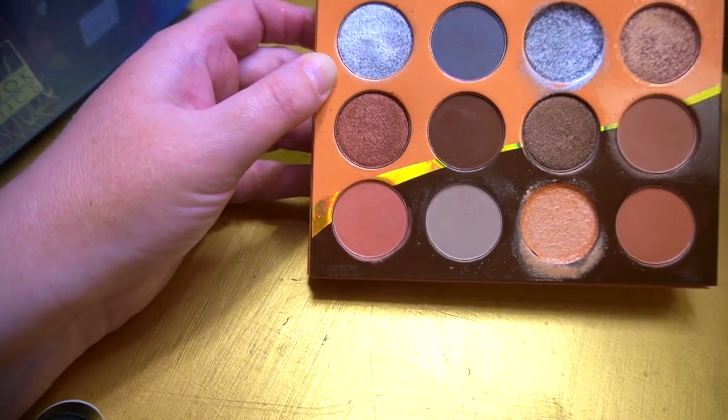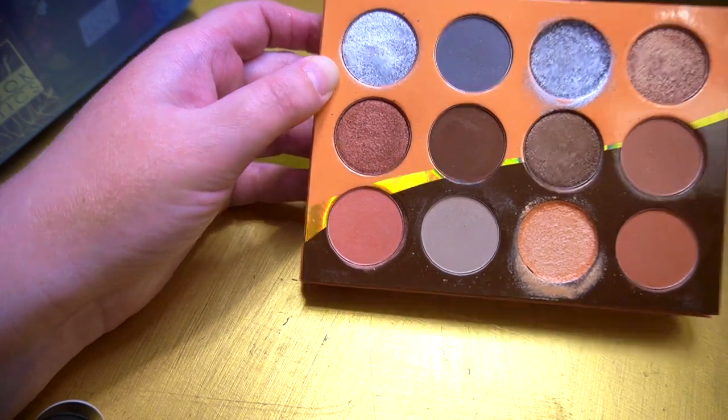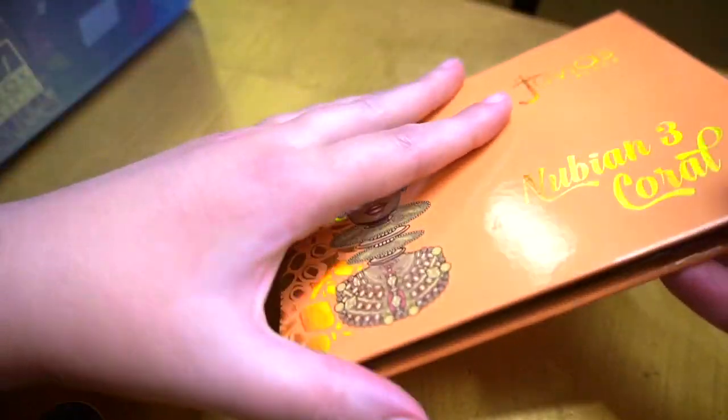So I do recommend this because I do think it is a good eyeshadow palette. However, I'm going to try to rehome it. It's going in the declutter pile.